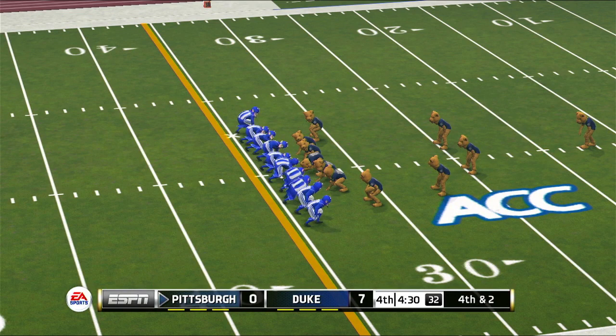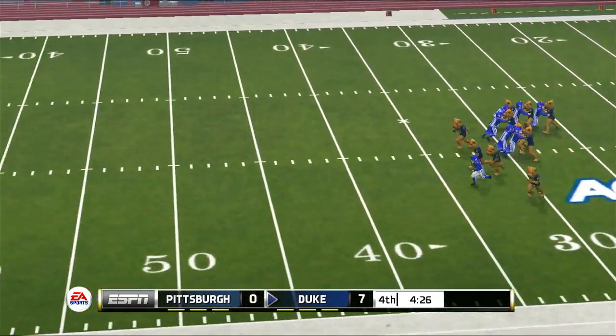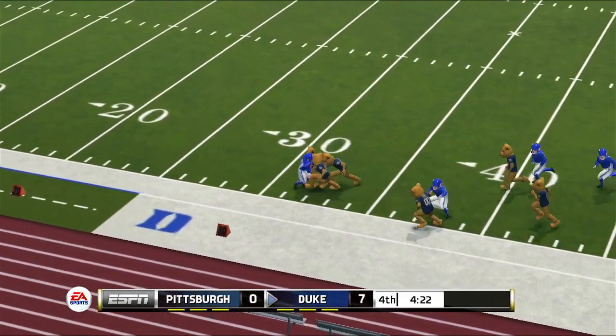They've got 10 guys up. They're coming after the kick. Booming kick. He gets out to about the 32-yard line.